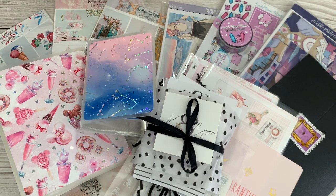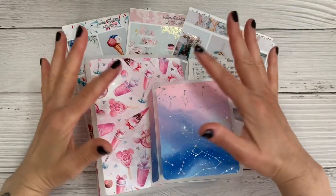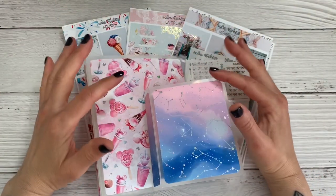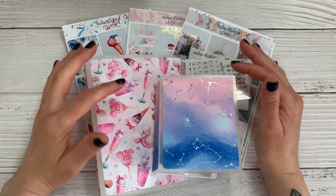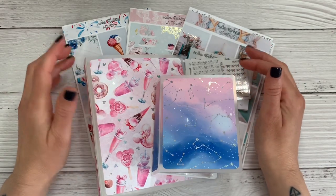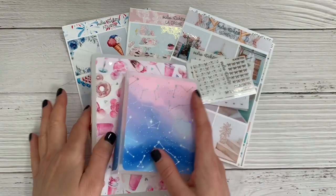As you can see, I have another haul for you. I just can't stop myself from shopping. Don't judge, but since there is a lot here, we're just going to get right into it. So stay tuned. This shop is Sadie Stickers, and I am so excited to have something other than a $2 Tuesday order to show you guys. I went ahead and placed a nice order with her during her anniversary sale a few weeks ago, and this is everything. I will get right into it.